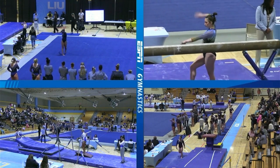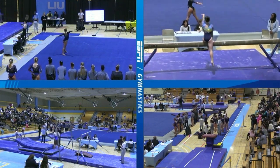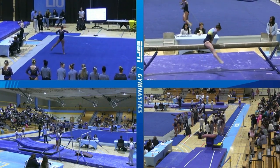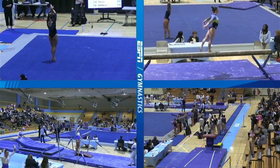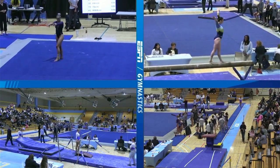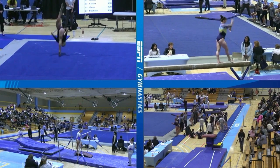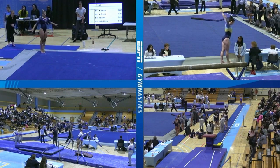Annalisa Page also getting started here on beam for the Sharks. I really like her poise and position. Not easy to come after them all, so just gotta put it out of her mind and focus on her own performance. Every score counts for LIU now, so they're really looking for a solid hit.